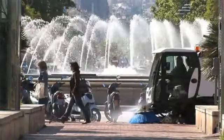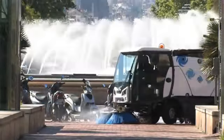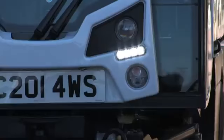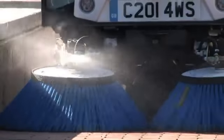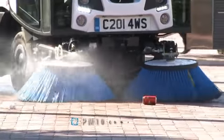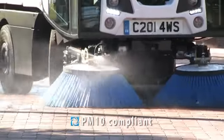While making a big impact on street debris, the 201 makes a small one on the environment. The lower fuel consumption can help save 10,000 kilograms of carbon per 2,000 operated hours over alternative sweepers. And with Johnston's water curtain technology, it meets all air cleanliness regulations.